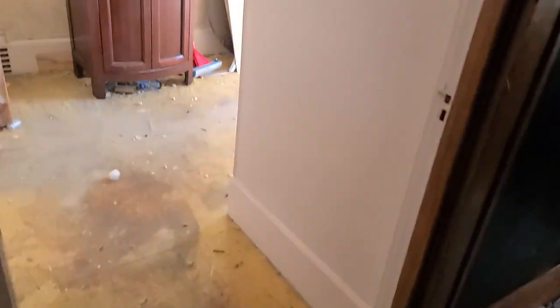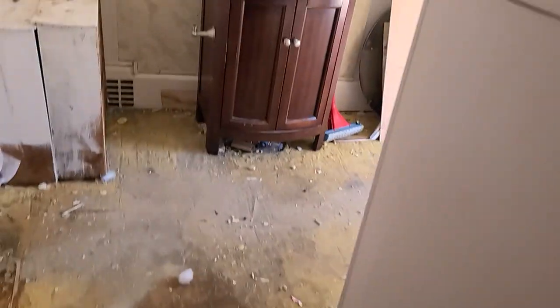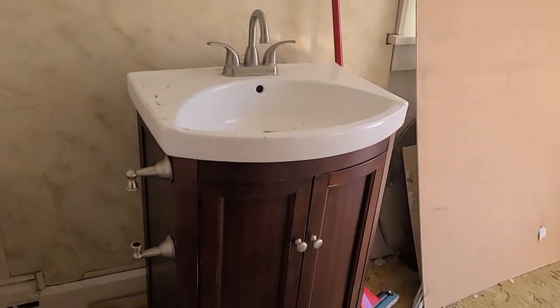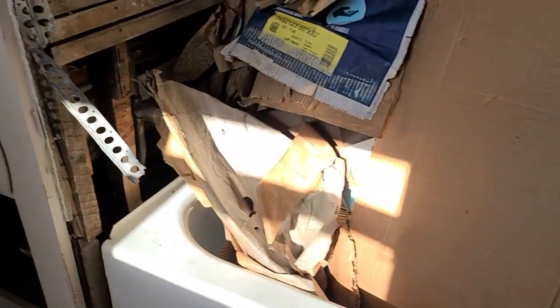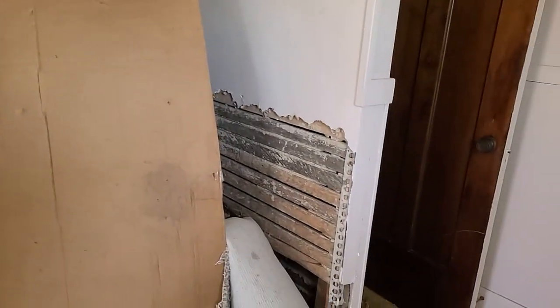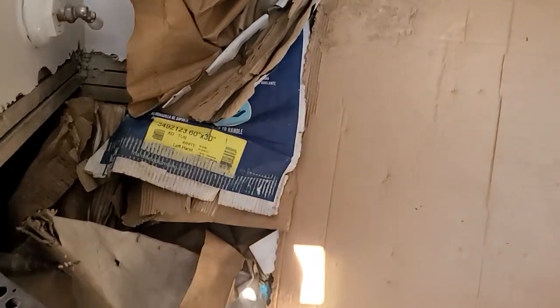I'll take you over to the bathroom. So this is the bathroom. It definitely needs a floor. I mean, we're going to start with that. There is a newer vanity here, and there is a bathtub which has not been hooked up. So the tub is in place, but clearly it doesn't look like it's finished. So there will have to be some bathtub work there done. And we can discuss that.